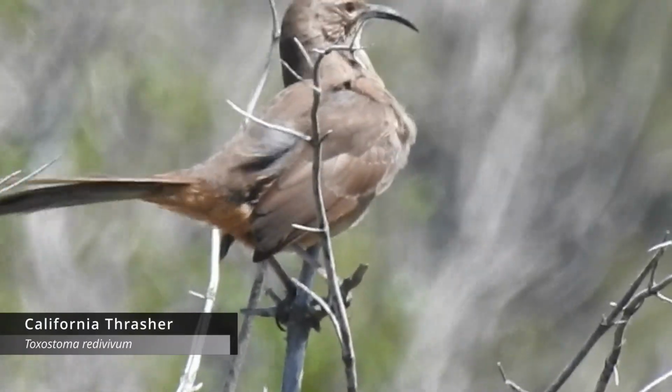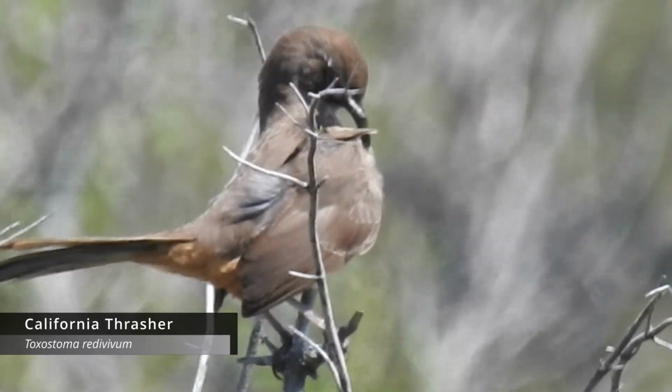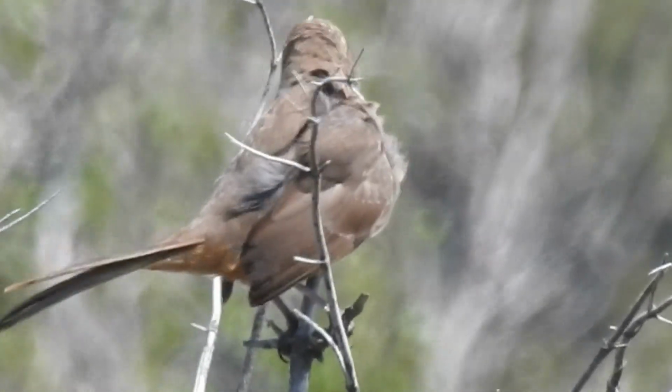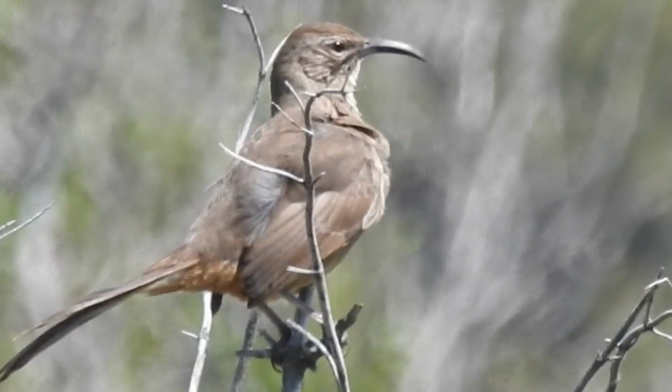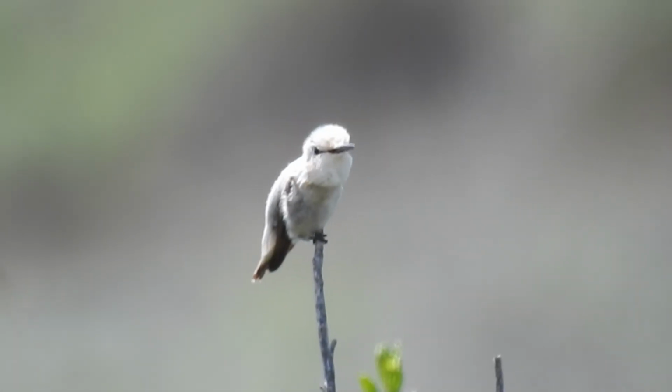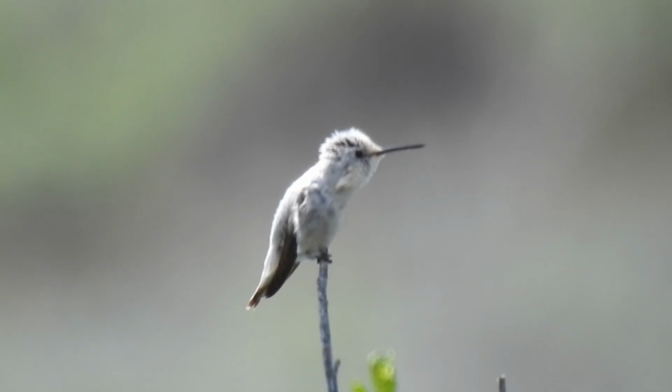Just got my camera lifer, California thrasher. I saw that one before I ever started the channel, so it's on my life list, but I've never gotten it on camera, and we got great views of it. I'm still a little bit shaken up about that leucistic Anna's hummingbird. That is absolutely insane. I still can't believe I found such an amazing bird in that leucistic hummingbird.